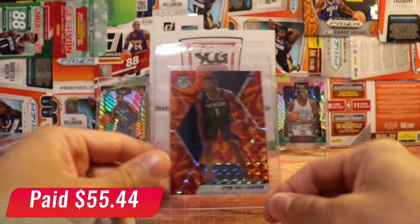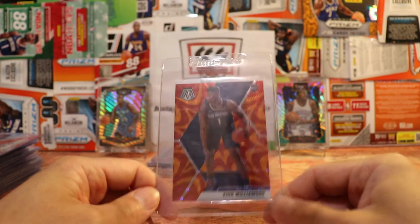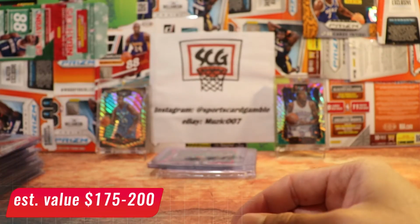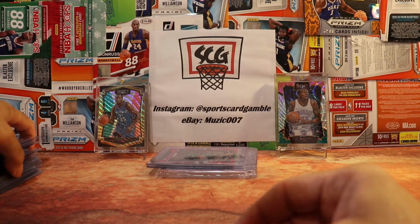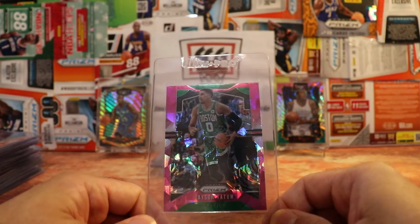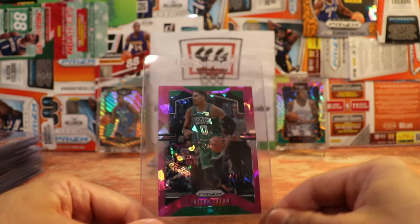And this was the other card I pulled out of that hanger. Like I said earlier, this is the Zion Reactive Orange. Pulled this one first, then hit that base in the back of it. I think these are going for maybe right about $200, or at least people are trying to sell them for that price. Kind of debating on whether I want to send that card in, because I'm not going to get it back probably till the end of the year, potentially.